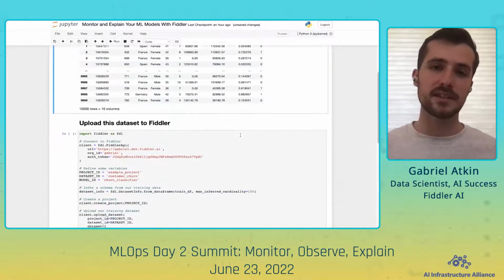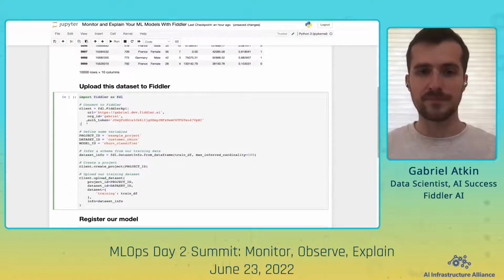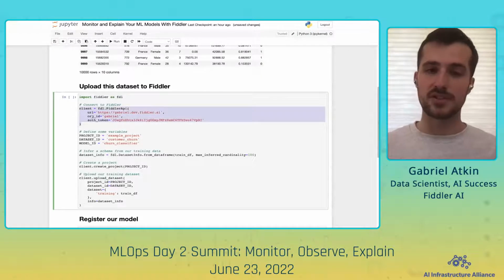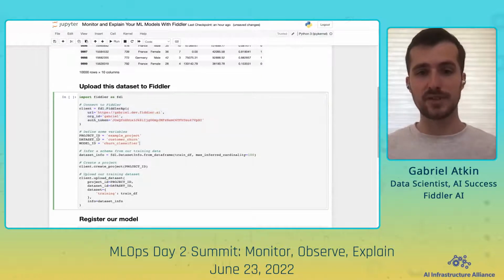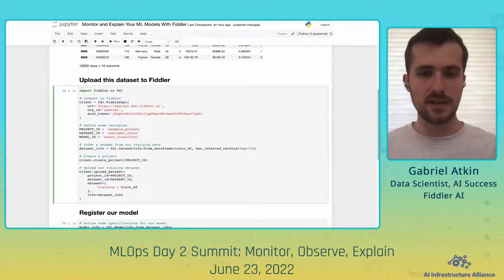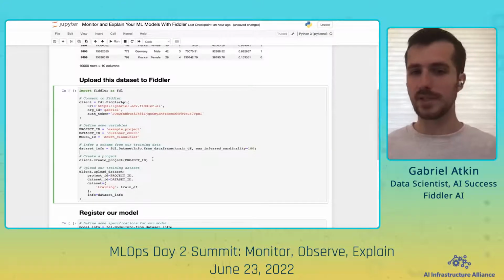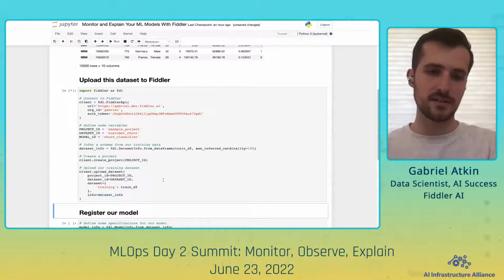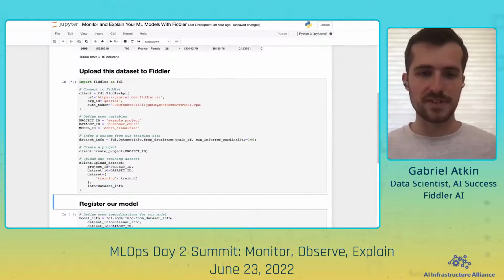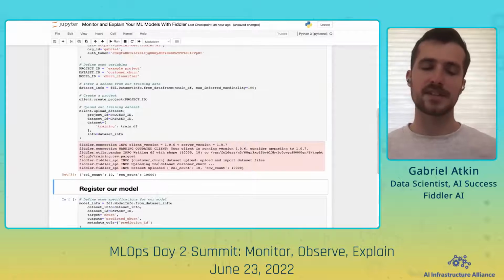All I have to do to get that data onto Fiddler is import the package over here, set up a connection to the Fiddler server, and create some IDs that will be used to register the model. And we can infer a schema for the data set directly from the data frame above. After that, we just create the project and upload the data set to that project. So I'll go ahead and run that cell. And it's done. The data set's been uploaded.